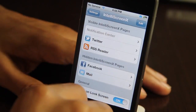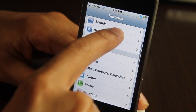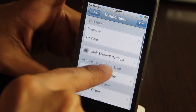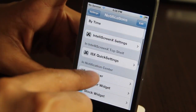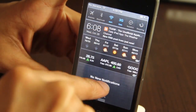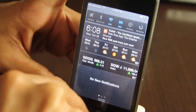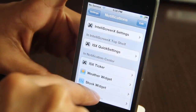So that's a high level overview of IntelliScreenX's settings, but that's not all the settings because you have notification center settings. Let's go into notifications here, and then you'll see here IntelliScreenX settings. All that does is take you right back to the main settings panel for IntelliScreen. Then you have IntelliScreenX top shelf. Now what's the top shelf? It's actually this right here. That is the top shelf. Notice how it kind of goes away, and if you pull it down all the way, it stays. That is the top shelf, so you can kind of hide it out of the way just like a shelf.